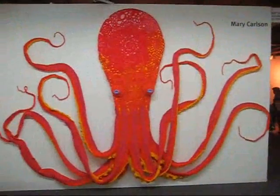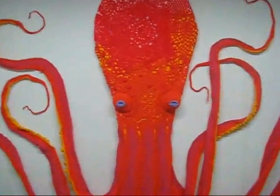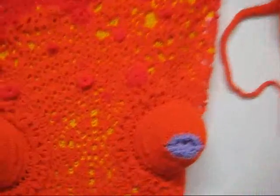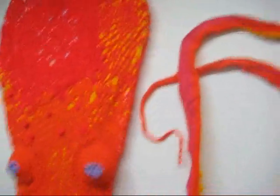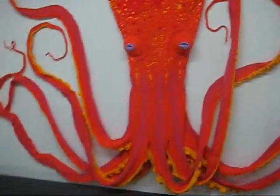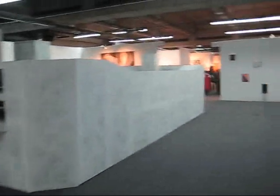And for the last 2 years, they actually had the Pulse Show in the 27th Street Armory, where the famous Armory Show of 1913 took place. Here's a nice piece by Mary Carlson. This is a giant crocheted octopus. It's out here in the project space.